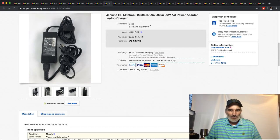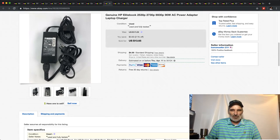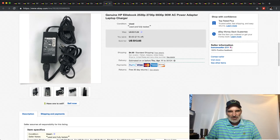Another power adapter. Not huge money, but you know. So this is from my older laptop that I had at one point. HP EliteBook. Listed several models. It's a 90-watt AC power adapter laptop charger. Got $13.65 and $4.99 shipping. First class, probably in the maybe $4.50 range, shipping wise. Covered the $4.99 that I charged them. So not bad. I'd pick up.